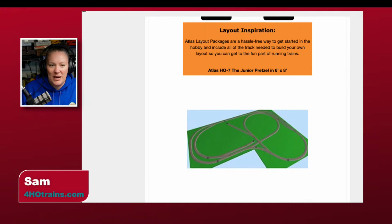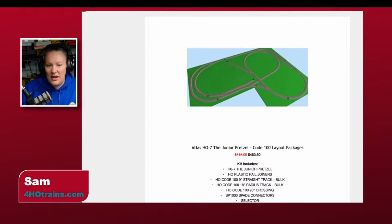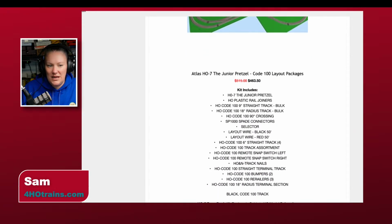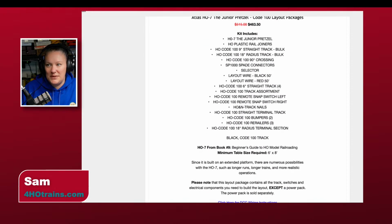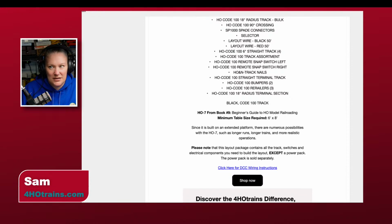This is a 6x8 layout, and it comes, again, with everything that you need to build that setup besides your table. It also does not come with the power pack, so you would need to buy your transformer separately. Everything else, the wiring instructions, everything is included in there.